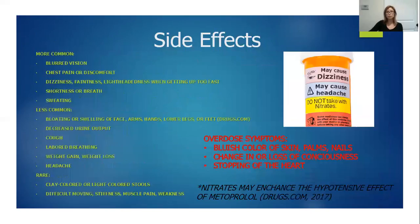8 hours. Some side effects of metoprolol include blurred vision, chest pain, discomfort, dizziness, faintness, shortness of breath, and sweating. Some less common side effects are bloating, swelling of the face, hands, arms, legs, or feet, decreased urine output, cough, labored breathing, weight gain or loss, and headache, and rare ones are clay-colored or light stools, difficulty moving, stiffness, muscle pain, and weakness. Most side effects subside after 2 weeks of taking the medication. The most frequent side effects are weakness, fatigue, and erectile dysfunction in men. Bradycardia, heart failure, and pulmonary edema can be life-threatening adverse reactions and the healthcare provider must be notified immediately. Nitrates should also be avoided as they can cause a severe decrease in blood pressure and lead to unstable hypotension.